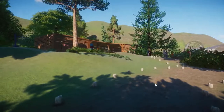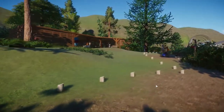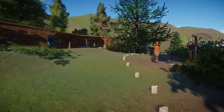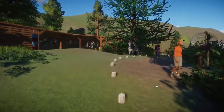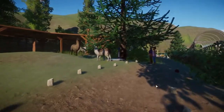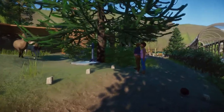My name is Vivalina and today we are touring the South America section, meaning we get to see 8 different habitat species as well as an underwater viewing temple. So stay with me to see all of this and the tropical modern house of Steinheimer Zoo.